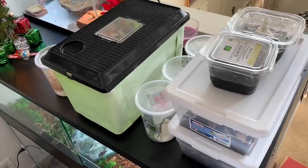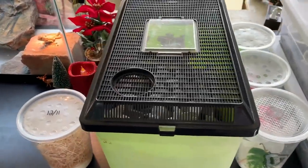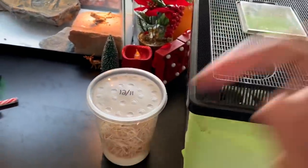I'll take your spot. So on top of all my reptiles and amphibians that I have here, I do have a collection of bugs. I have feeder insects and also pet bugs. So I am gonna be showing both of them in this video along with their enclosures. So let's go ahead and get started with the video. Okay, so here they are. I have isopods, springtails, praying mantis, my dubia roach colony, and also fruit flies.